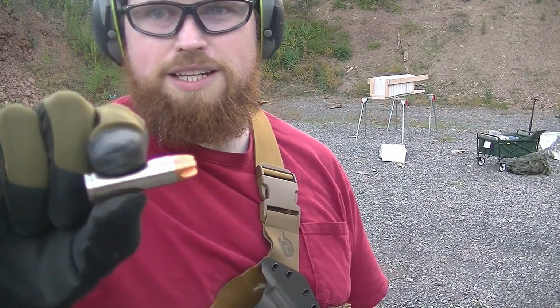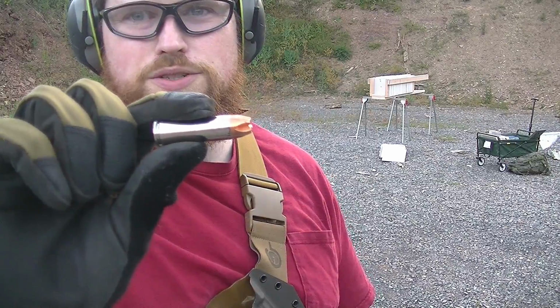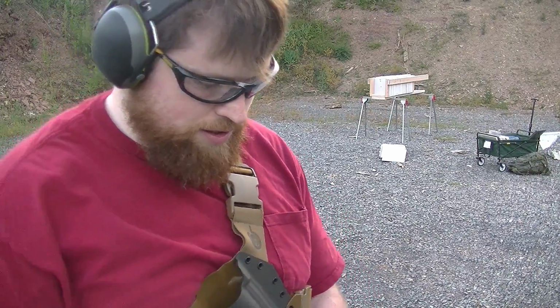Alright guys, so now we're going to hit it with the Underwood Ammo 350 grain Xtreme Penetrator. Let's see how many sheets of sheetrock it'll go through.